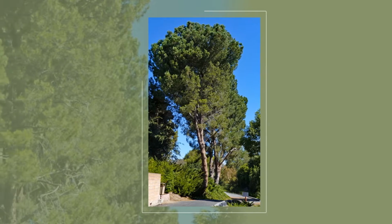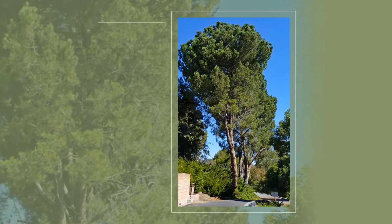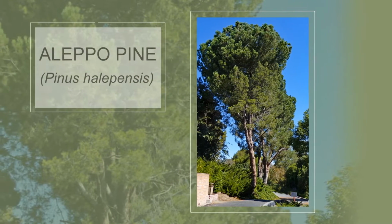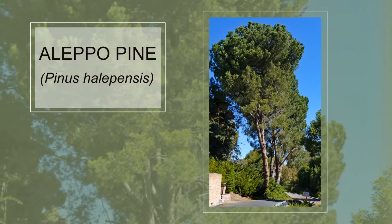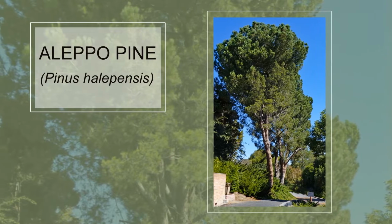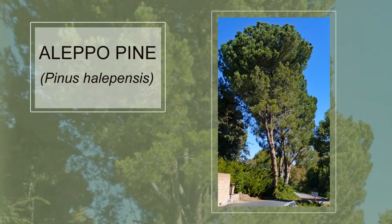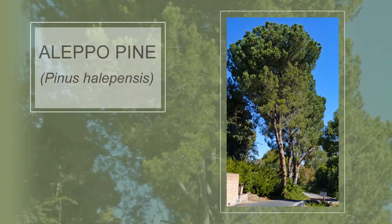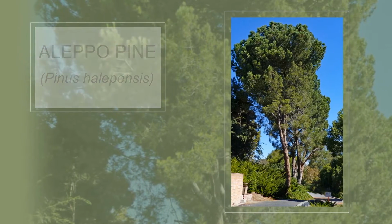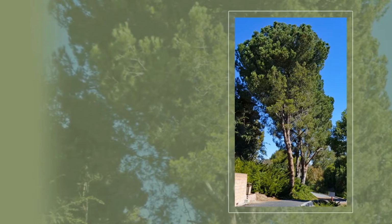Looking to your left, you can't miss the stand of Aleppo pines. Native to the Mediterranean, the bark is orangey red and very thick. The Aleppo was the model for Paul Cézanne's The Big Trees, and still grows in his famous garden. It attracts birds and squirrels and is popular as a bonsai, and the Greeks use its resin for Retsina wine.